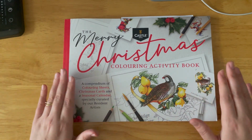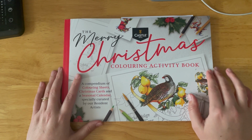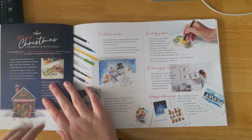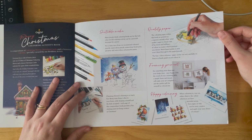Now, I've opened the Christmas one, obviously, because why not? We're now on the, is it the 19th of November? So we're getting there, aren't we, guys? I just can't believe we're still not moved into our house.